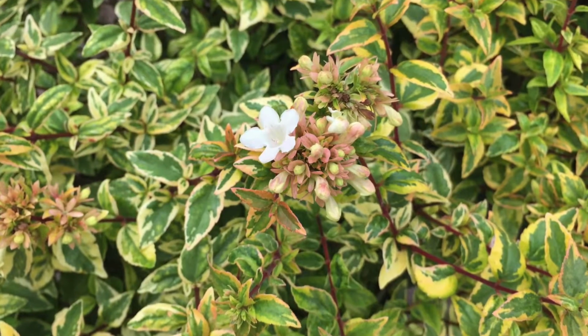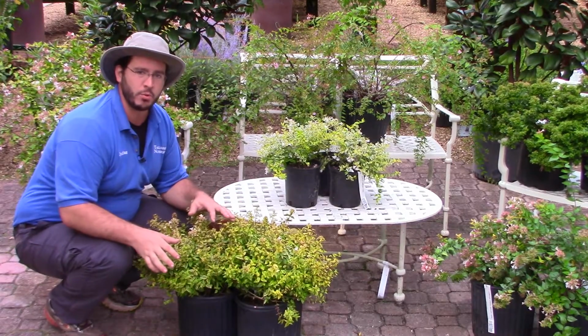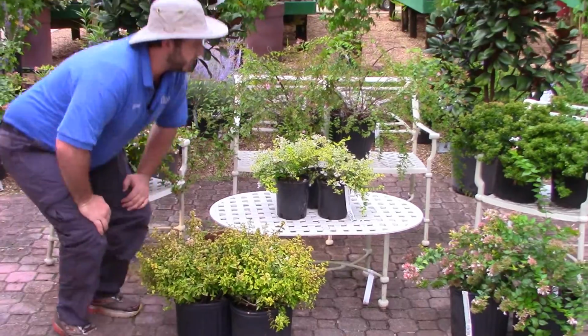Little bit of blooms. It's not the heaviest bloomer, but it's fantastic for a border plant along a walkway or as a very low foundation plant. And of course, the butterflies and hummingbirds do love these blooms when they come out.